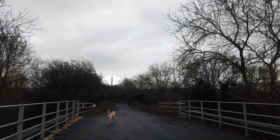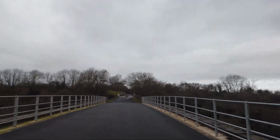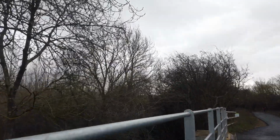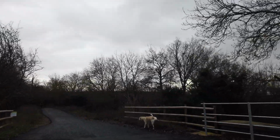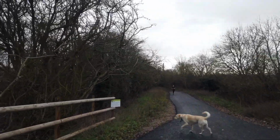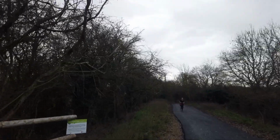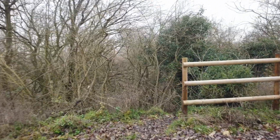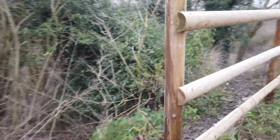So this is part 2 from the last video. At the moment we're on top of the viaduct, and hopefully I'm going to try and get down the side just so you can see it from down below. I'm sure Austin will find a route. I think that's the end of the cycle route. It doesn't really go anywhere beyond there. I'm not too sure if we can get down. No. Let's try this side. There we go, there's a bit of a path here.